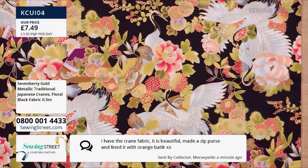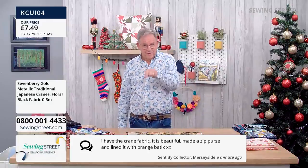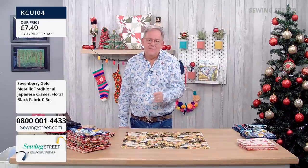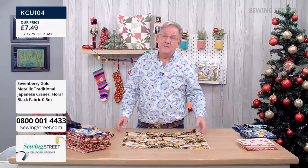I have the crane fabric, it's beautiful. Made a zip purse and lined it with the orange batik. Now, yesterday, I'm presuming that's Kate, but yesterday we had Collector in Merseyside and I was like, oh, Kate. And then it was like, no, that's definitely not Kate, that was somebody else. So we've got an imposter.